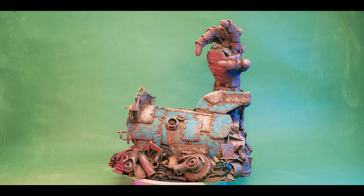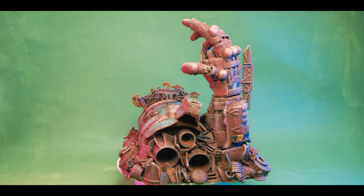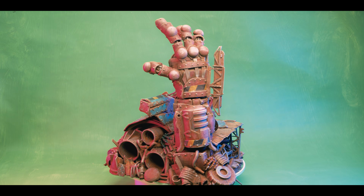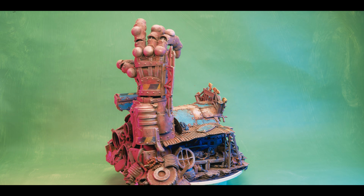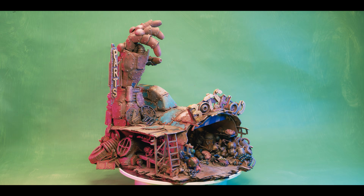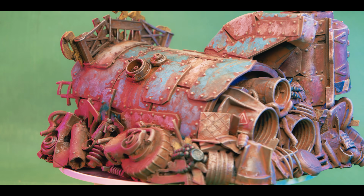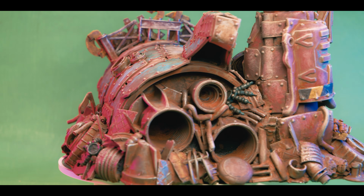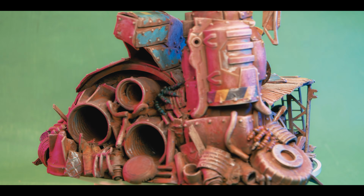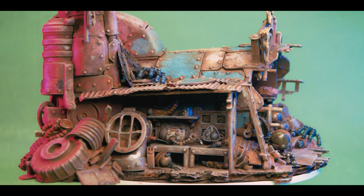So here we are. Here is the bot shop. I've been meaning to make this for a while, and you lot sent me all your bits and pieces quite a while ago. I hope this has scratched that itch that you've had. I'm really happy with it. I think it's one of the best builds I've ever done. What do you think? Let me know down below. I have to say though, it's really hard getting all the little bits inside, so I should probably do that before I put the roof on top next time, if I was to ever do this again.